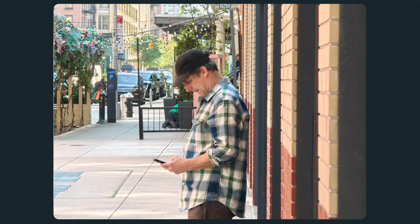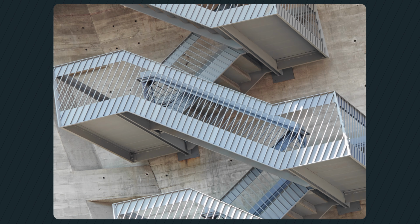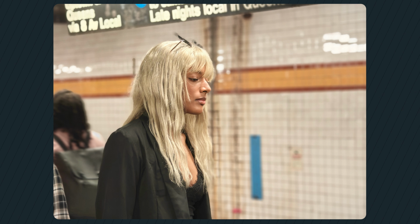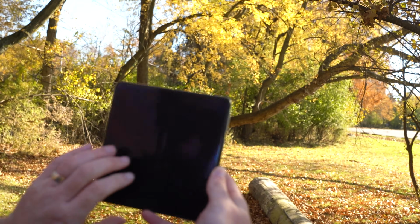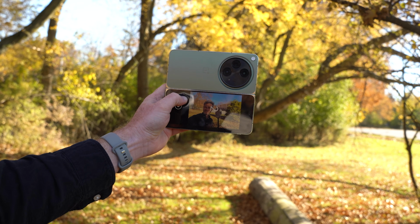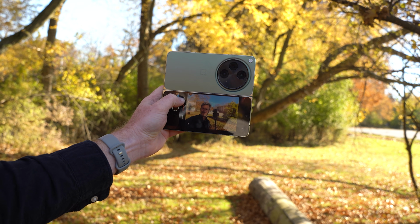And thanks to the 3x periscope telephoto camera, this is definitely my favorite smartphone for street photography and for capturing portrait shots. And of course, since this is a foldable device, that also means that you can use that main camera with the cover display to frame yourself so that the photos and videos that you capture of yourself are captured with the best camera on the phone.